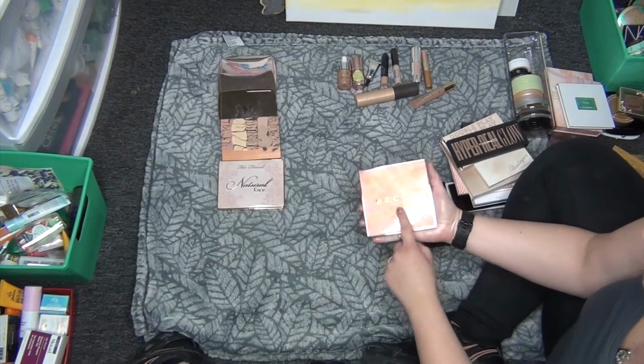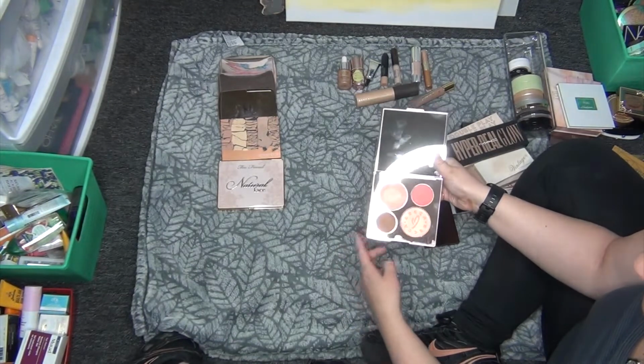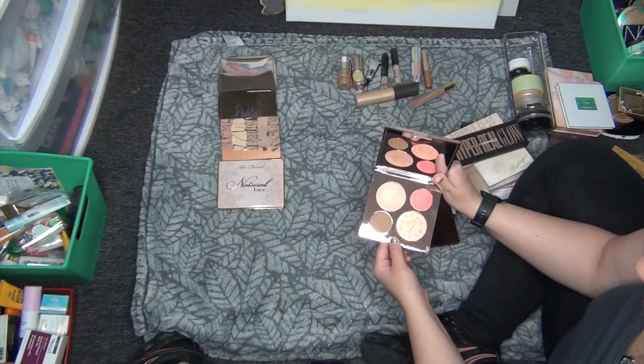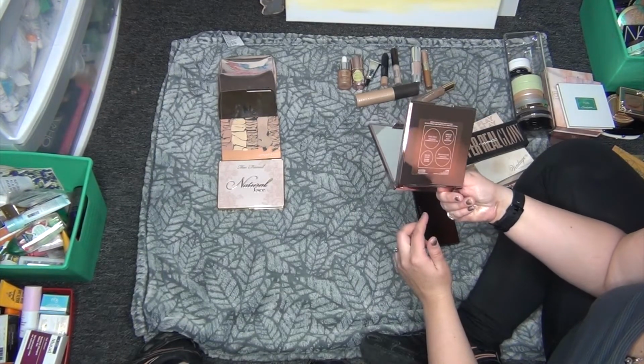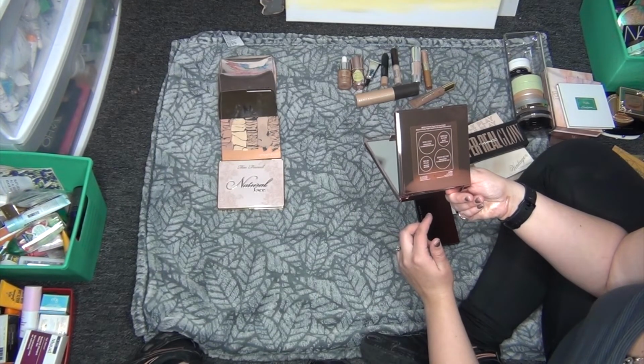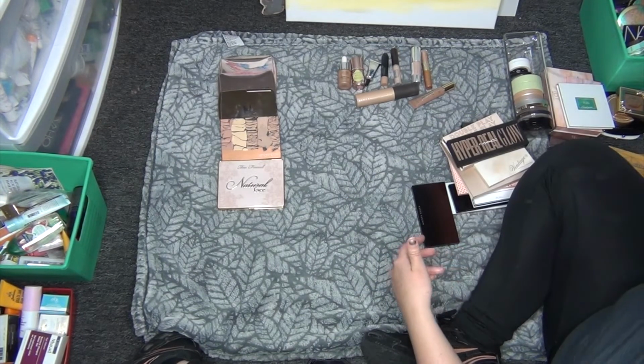All right, and then I have my Becca and Chrissy Teigen. This has two highlighters in here, these two big pans. So yeah, did I have to show this in my bronzer one too? I don't remember. Anyways, it has two highlighters in Rose Gold and Beach Nectar, so definitely excited about that one.